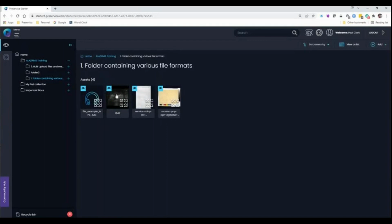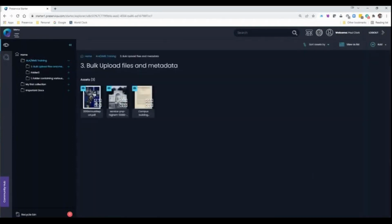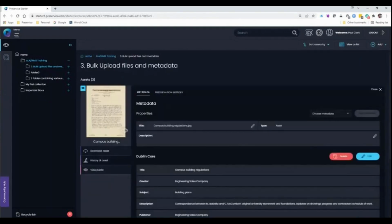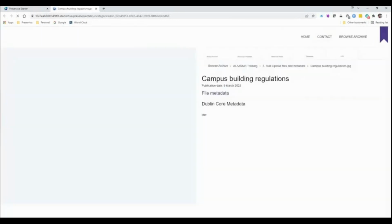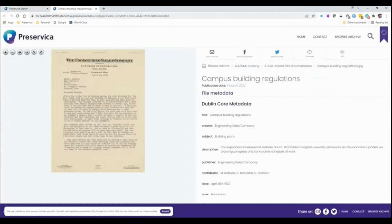Okay, so if I then choose to have a look at one of these assets, let's choose one that had some good metadata in. So we'll go into the bulk upload, and if I choose, say, this campus building asset here. When I click on there, obviously I can see the details of the asset, the metadata, and I have this option here that says view public. I can click on that, and that then opens up that asset in my access portal. So I'm drilling down into that specific asset.